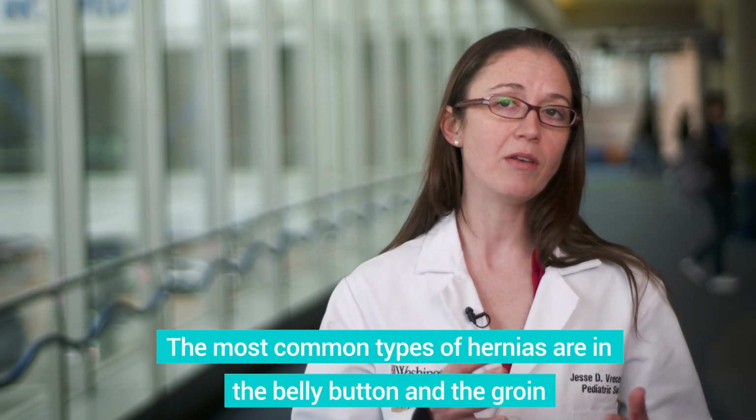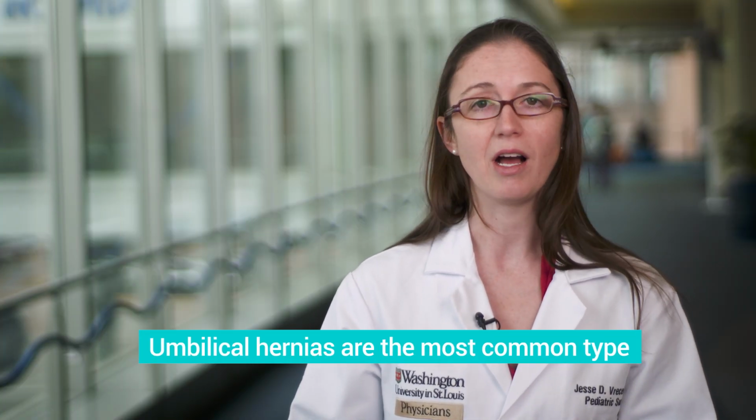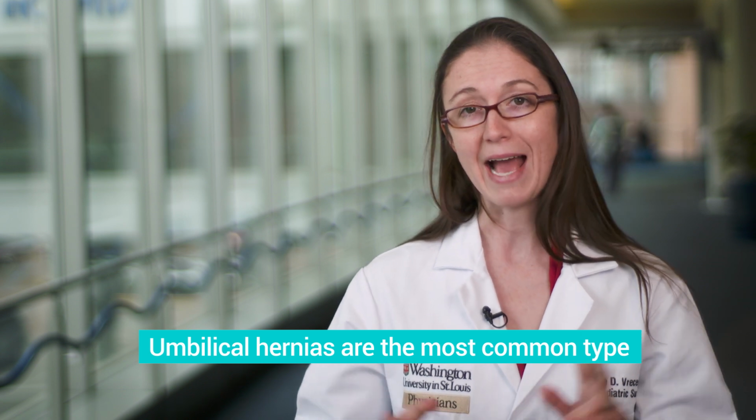The most common hernias that we see in an otherwise healthy child are going to be hernias at the belly button or hernias in the groins. Both are reasonably common. Umbilical hernias are very common, and this can range from the outie belly button all the way up to a large umbilical hernia that actually causes discomfort and or cosmetic concerns.